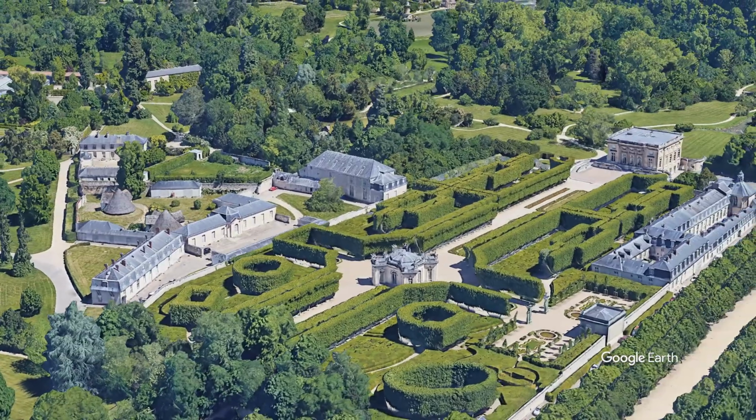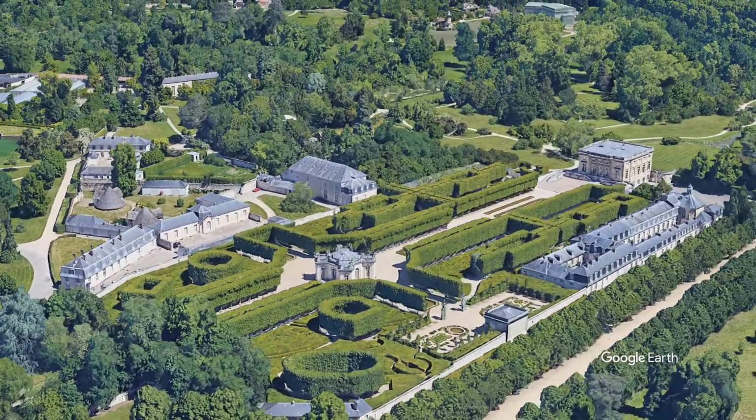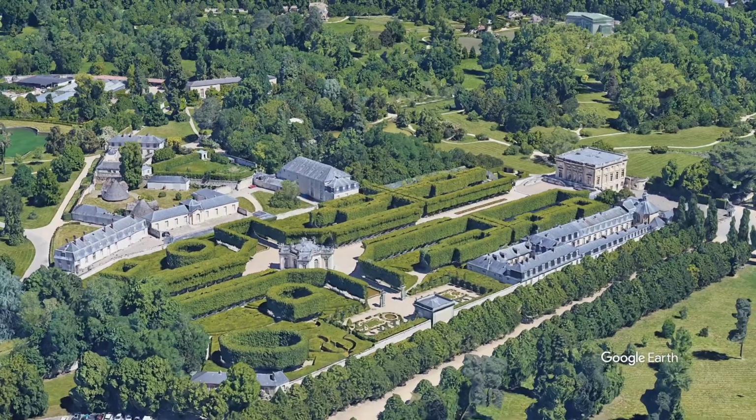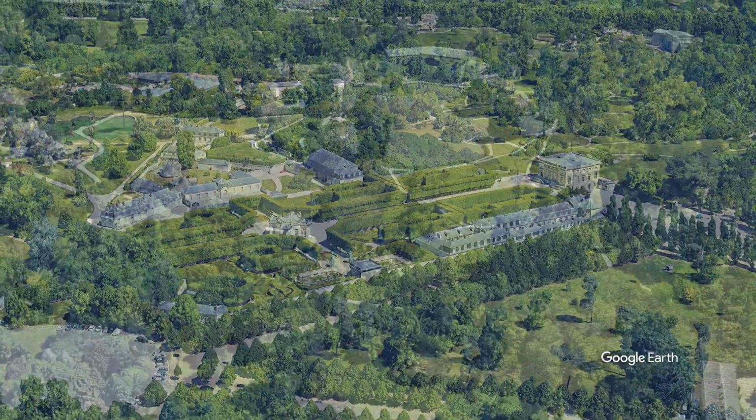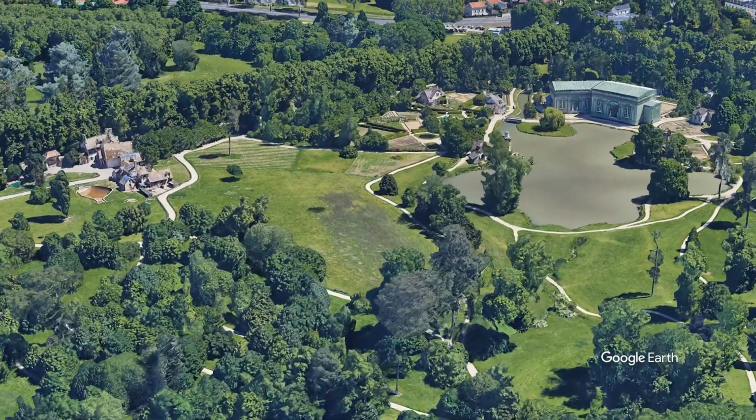Louis XVI gifted the Petit Trianon to Marie Antoinette, who had difficulty adjusting to life in the palace. She quickly grew attached to the estate, making it her own private retreat. And this is the Queen's Hamlet.